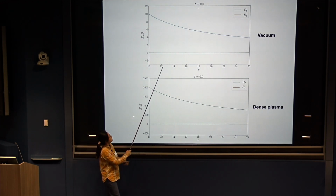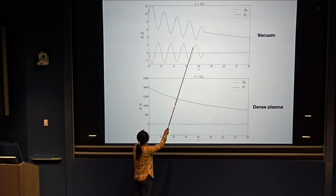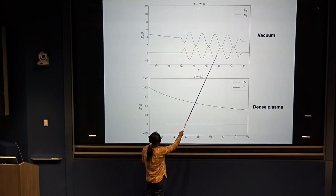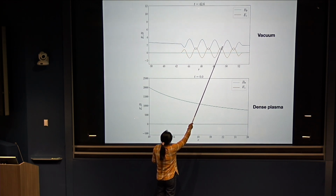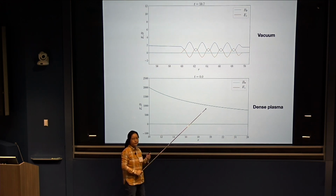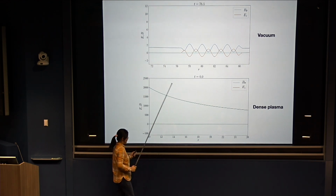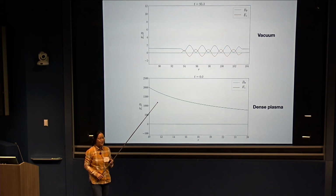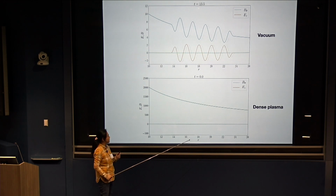In vacuum, the field of the wave just superimposes on the background field, which is decaying. You will see that in vacuum, you easily get to the point of electric field greater than magnetic field. The blue line is the magnetic field, and the orange line is the electric field. So that's in vacuum. When you get E greater than B in a plasma, the plasma will do things to prevent this from happening. So now let's look at what happens when you have a dense plasma.